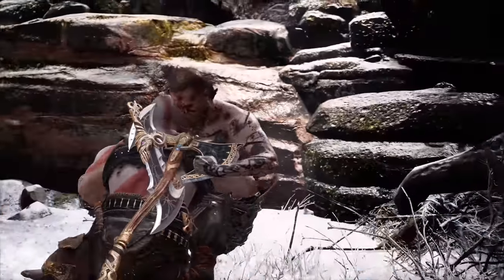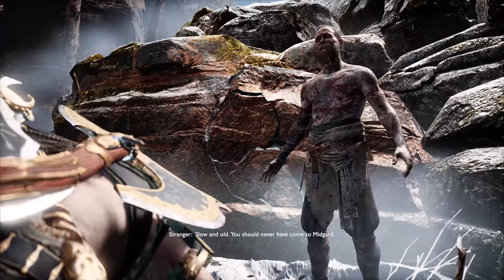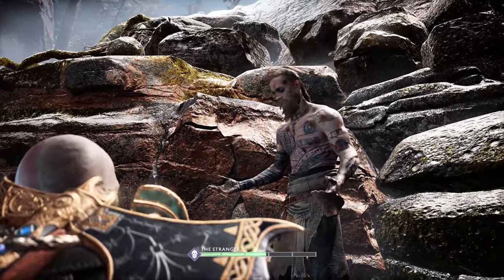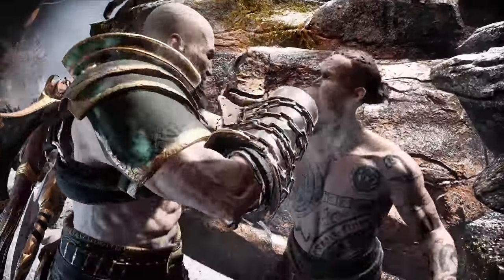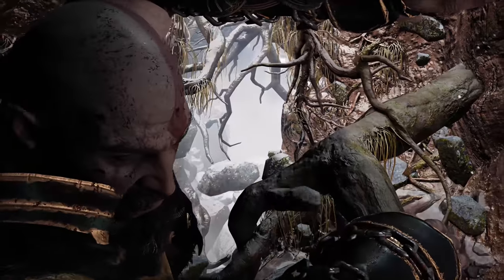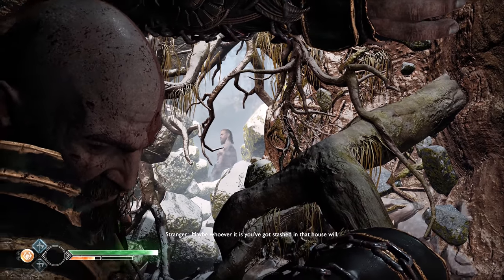Who are you hiding? Slow and old. You should never have come to Midgard. So, care to try again? You talk too much. won't talk? Fine. Maybe whoever it is you've got stashed in that house will.